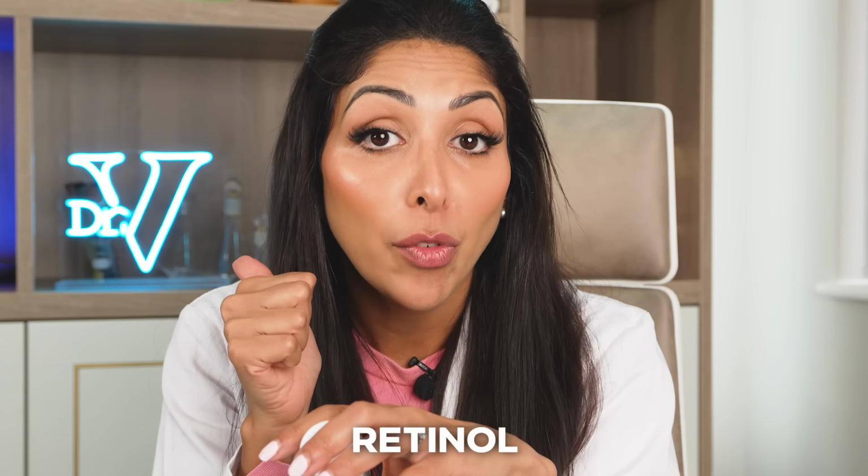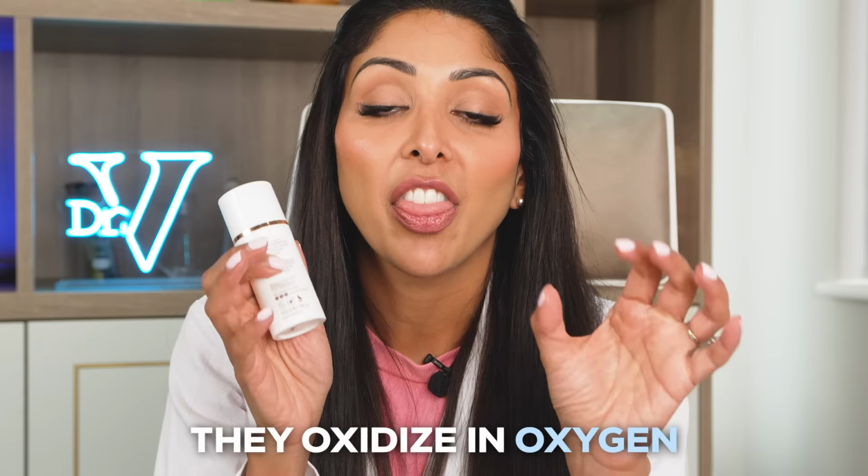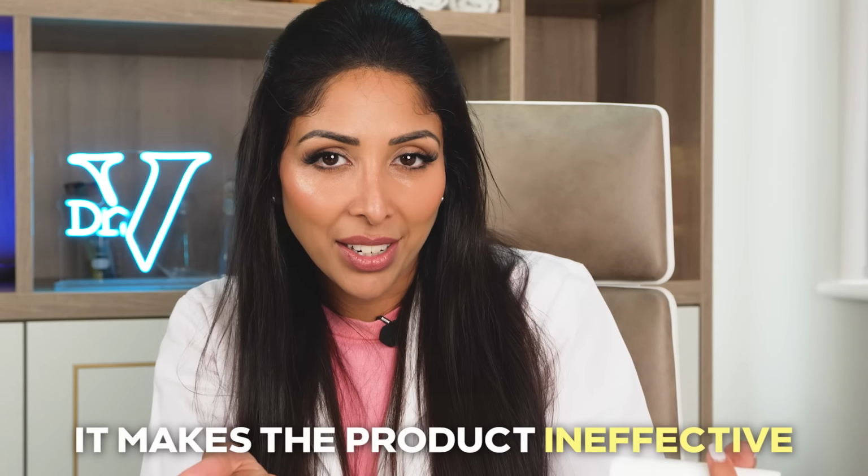Plus we put this in an airless pump. When there's an airless pump, you've got a little hole at the bottom that tells you it's airless. And why it's important is because your retinol, your retinaldehyde, your vitamin C are all antioxidants. They oxidize in oxygen. So if you have a retinol in a pipette, that's a problem because you have oxygen around the product. It makes the product ineffective. So that's really why I made this.